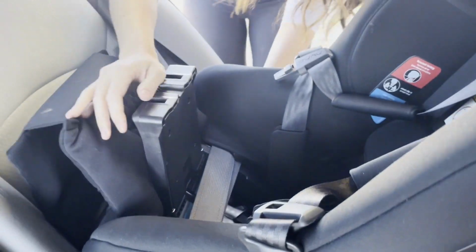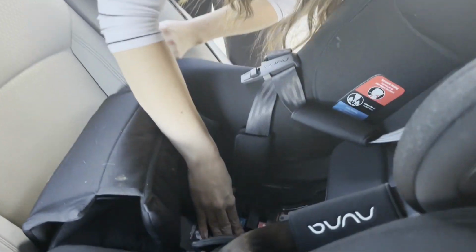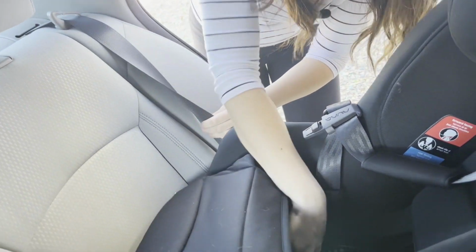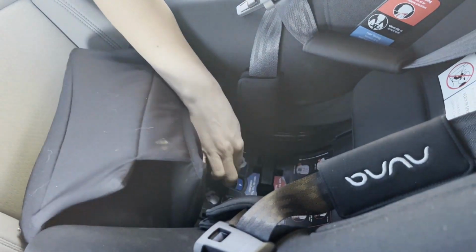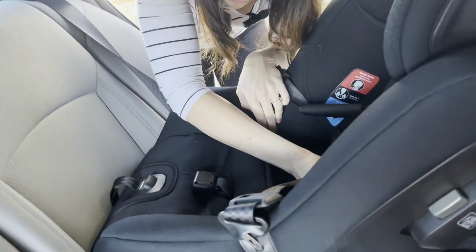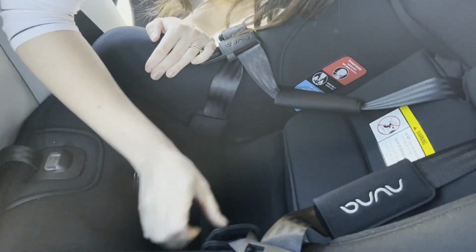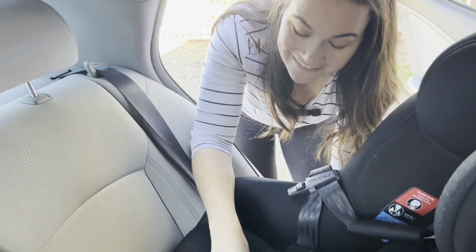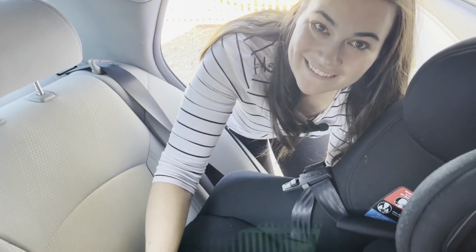All right, so once you're in there, you can go ahead and close this safety lever, then pull this part out and tighten it. You can actually tighten it all the way and then close it either way. I've done it both ways, but this secures it. And then once it's locked up here, you can put the padding back and look, it is so secure. So this is a very easy install. As you can see, your child is safe and secure.